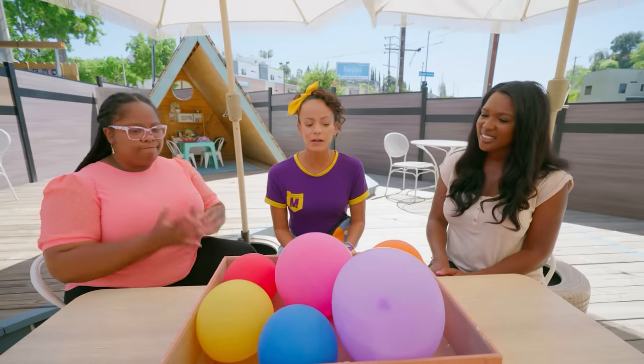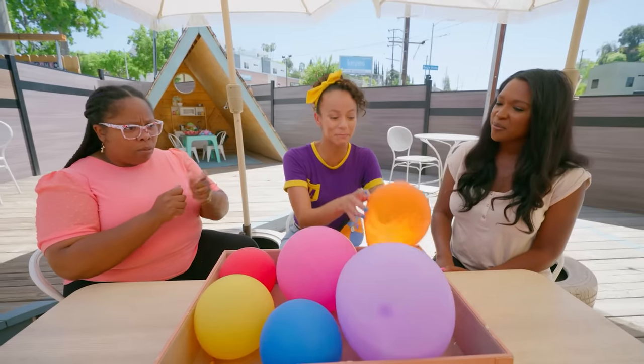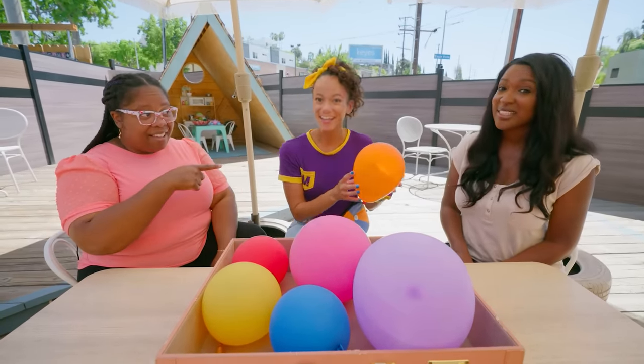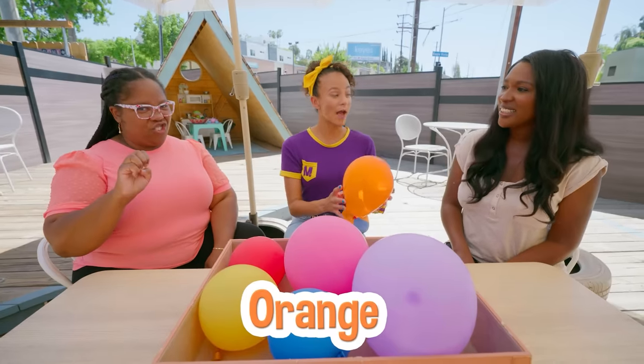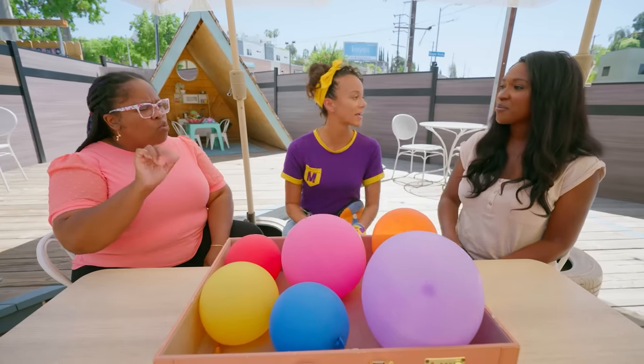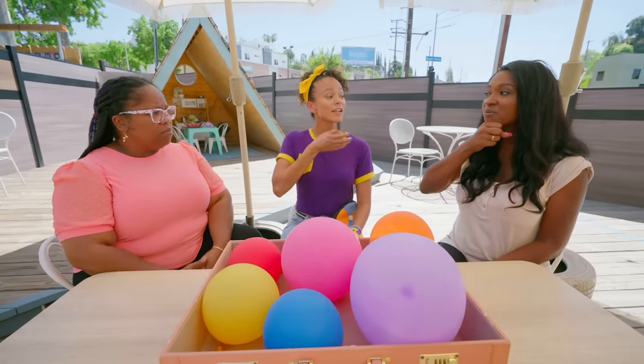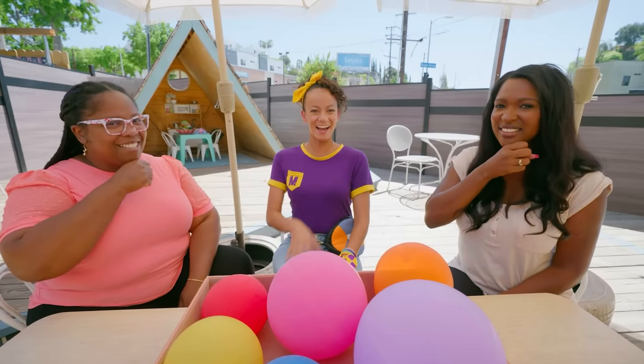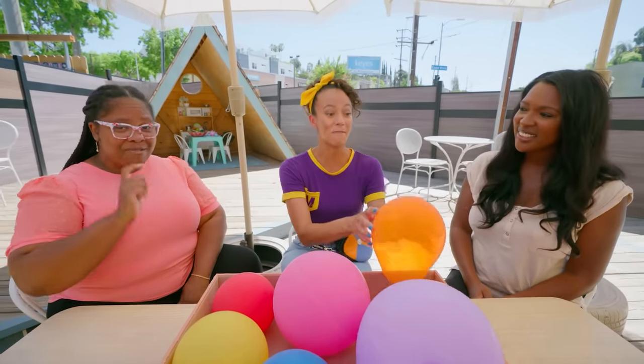So let's start with, what about this balloon? Do you know what color this is? It's orange. So how do we say orange in American Sign Language? Like this? Okay, are you doing it? Orange. Good job. Cool, all right, bye orange.